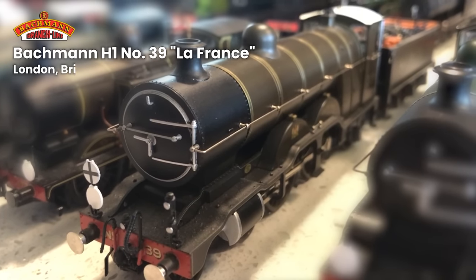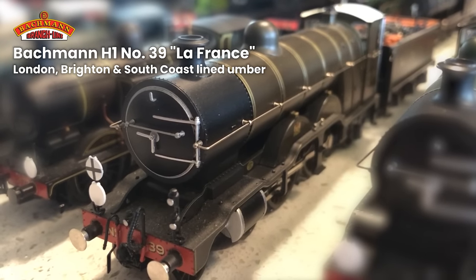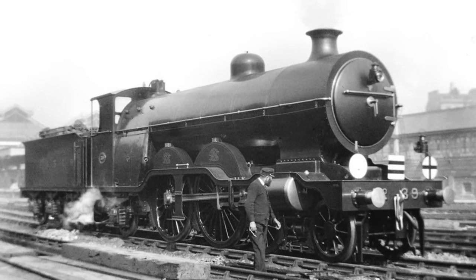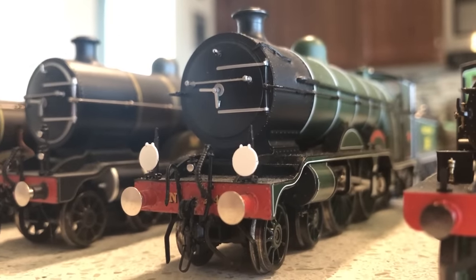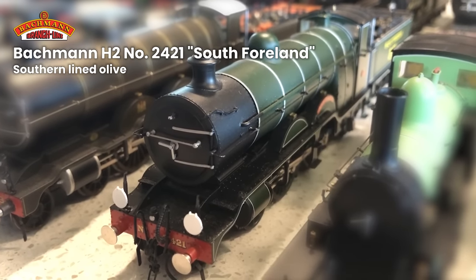One of my favorite engines of all time is next. This is the LBSCR H1 Atlantic La France in the gorgeous, all lined out umber livery. I absolutely love the early Marsh and Ivatt Atlantics. Their curves and flows are just so elegant. Probably my favorite class of steam engine out there. So naturally, I bought a second. This is the H2. This one is called South Foreland and is in Southern olive.